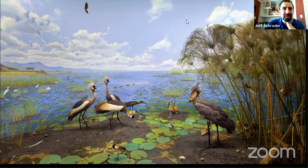Feel free to chat if you have any questions about this diorama or are curious about any of the birds in there. I can tell you about a couple of them. The big stork-looking thing, the gray one on the right, is a shoebill stork. You might be able to guess why if you look at its bill or its beak. And then the cranes on the left with those fancy things on the head, those are crowned cranes. You can see all sorts of little birds. The detail is just amazing that Carl Cotton was able to do here.